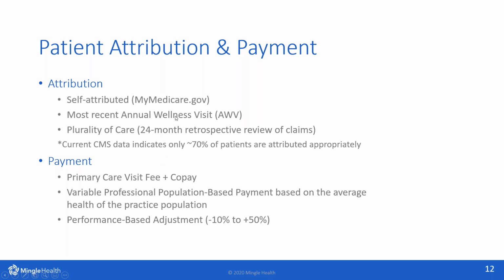So again, first things first, we've got to make sure attribution is correct throughout the entirety of the program. The initiation of it, all the way through all of your quarters of participation. Attribution follows the information that is listed there. So self-attribution, most recent annual wellness visits, plurality of care. Also, one that is not on this list is billing of the care management codes. So the 99490 and all of the other codes associated with care management. And certainly if you have questions about that, I can address that more.